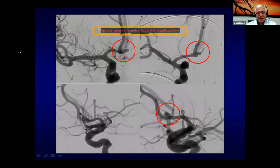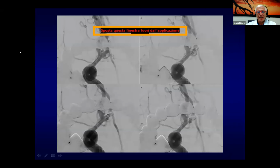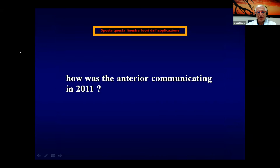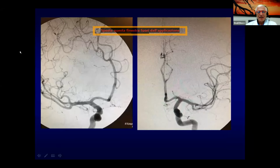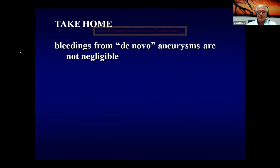Anyway, in this case also, we treated the small anterior communicating aneurysm with coils. But how was the anterior communicating artery in 2011? Like this, meaning there was nothing. So the take home for me is that bleedings from de novo aneurysms are not negligible. Everybody knows this. But when you see it again and again, you start thinking, well, how can we treat patients rather than aneurysms?